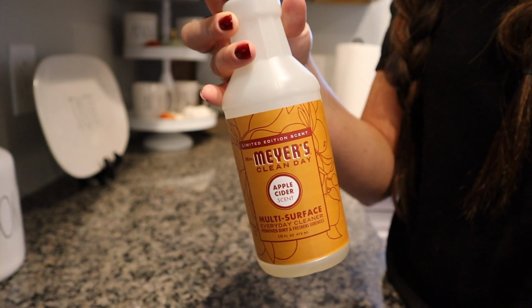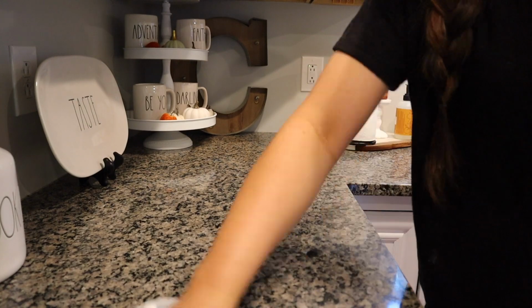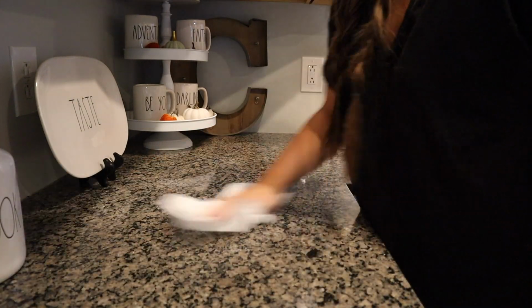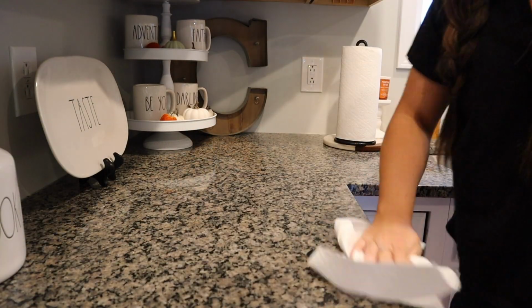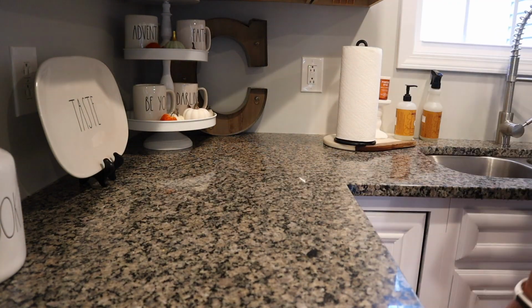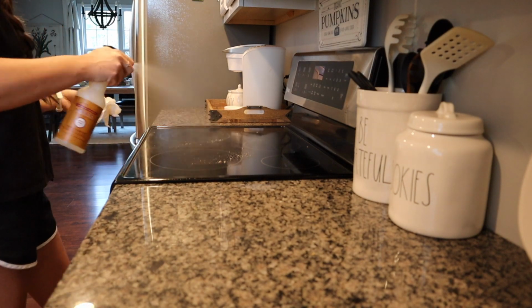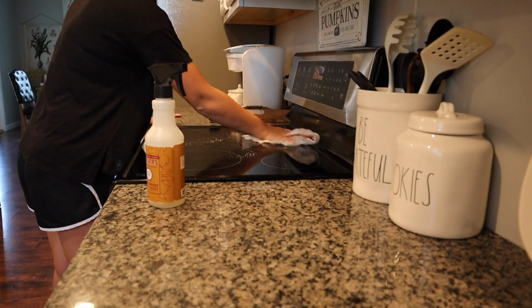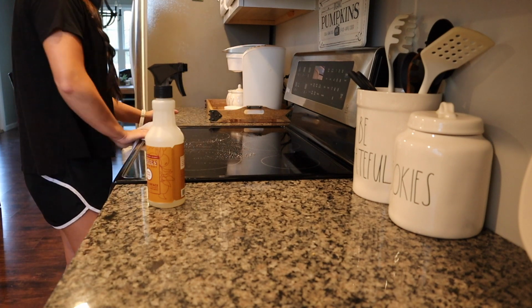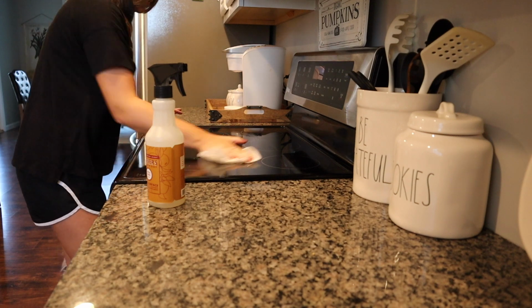Next, I'm taking my apple cider multi-surface spray by Mrs. Meyer's and a paper towel, and I'm wiping down my countertops. I really need to get some microfiber cloths or some sort of designated washcloth just to clean off my cabinets because I do this way too often to be using paper towels. I love this stuff. It even gets my stove really clean as well.